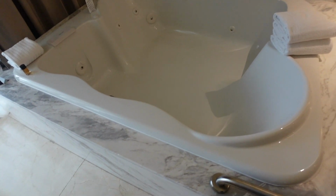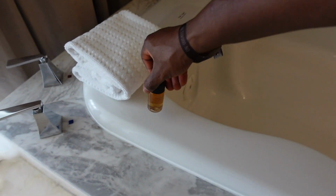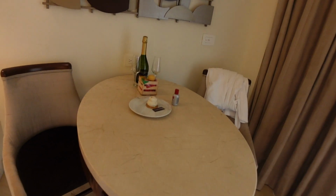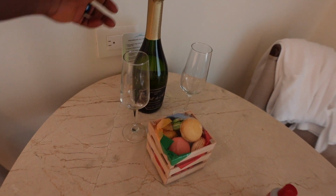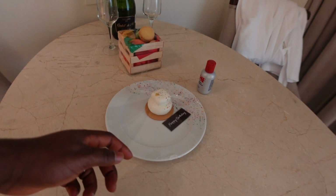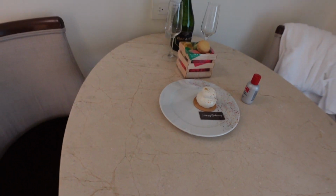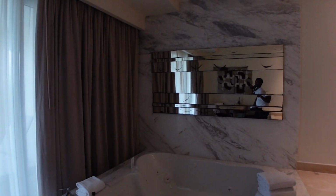Have your little mini party with your significant other, and you have your nice jetted bubbles or whatever you call that thing right there. And then on the other side, you have your nice breakfast nook. They gave us this champagne because my wife was celebrating her birthday, a nice happy birthday gesture, and of course 2 champagne glasses and this beautiful decor. The decors are all the same in every room, but they're still beautiful.